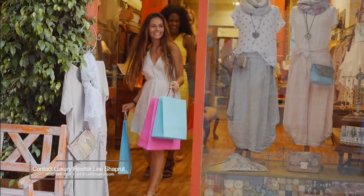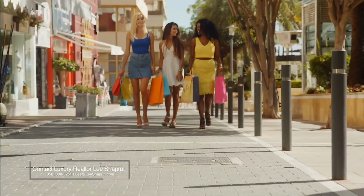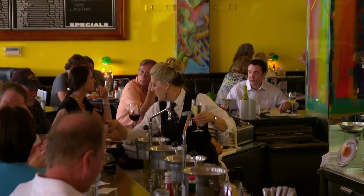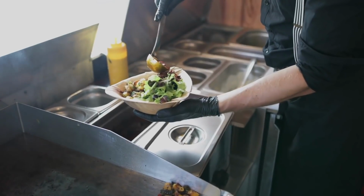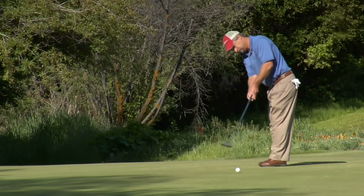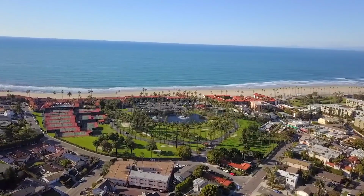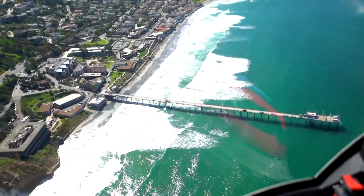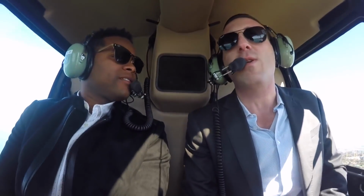You have amazing shopping. You have almost $1 billion refit on the UTC Mall. You have the village of La Jolla, which has amazing boutique shops and restaurants. And then you have amazing things like Torrey Pines Golf Course, La Jolla Beach and Tennis Club. Right now we're flying over Scripps Pier. It's just so beautiful here, and there's a lot of history here as well.